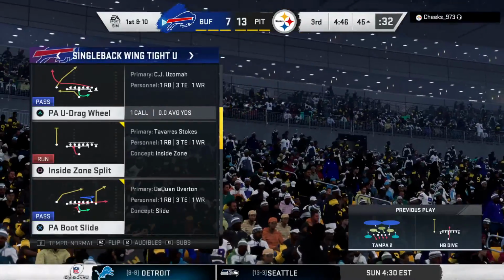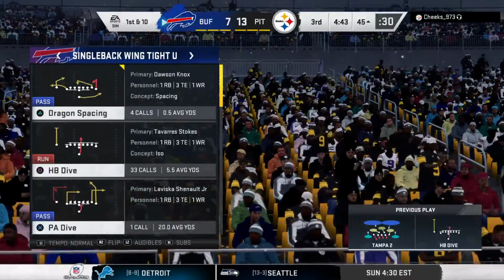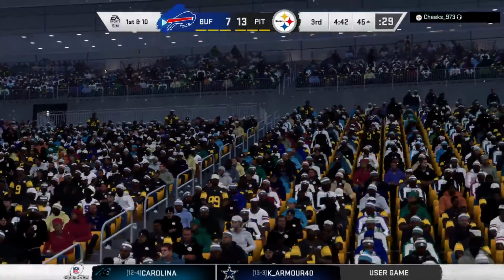That's a good, nice, crisp run for a first down. I wonder if the defense might have been loosened up a little bit, maybe anticipating a pass instead of the run that they got.